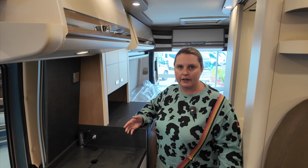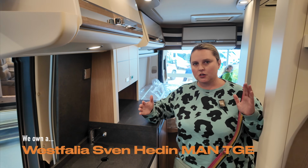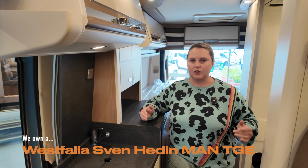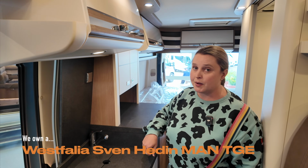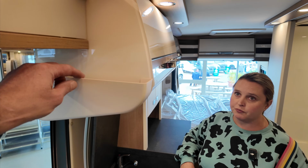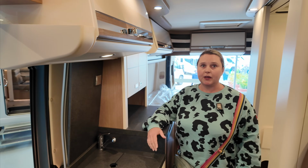I don't know, I think I agree actually. Compared to ours, you can tell the Ducato is a wider, straighter van. You don't have that kind of tumble home that you get on the Sven or the MAN Volkswagen Crafter layouts here. It's a lot straighter, and you do benefit from that.